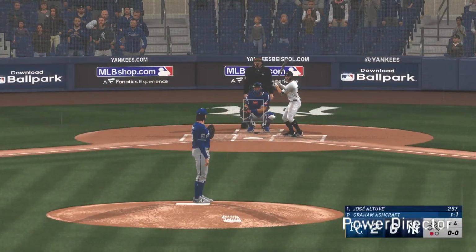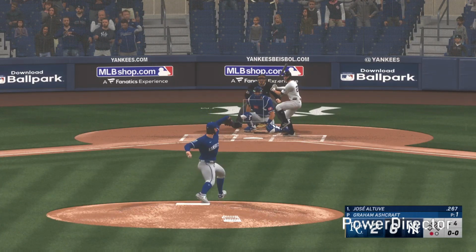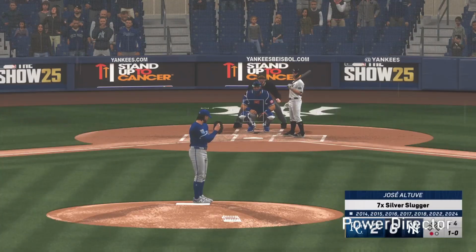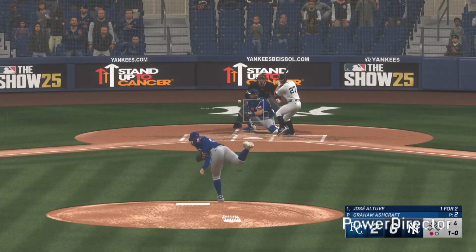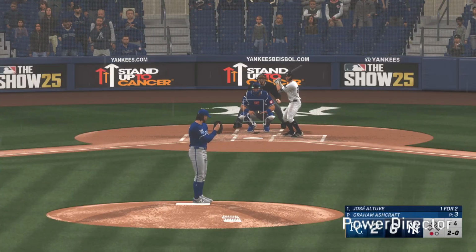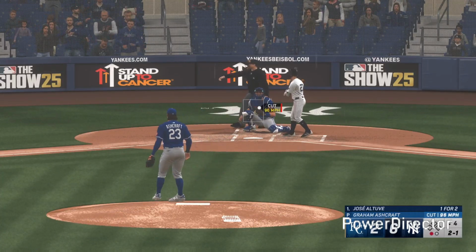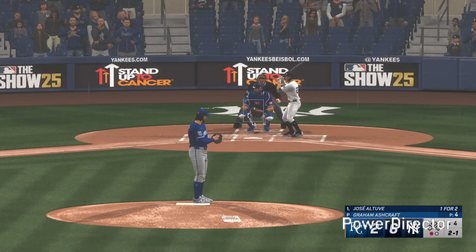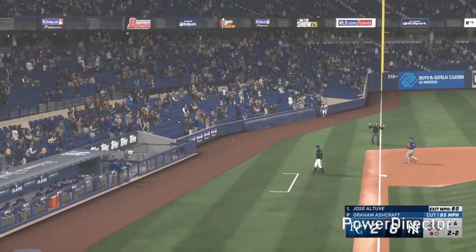It looks like someone added a little yoga to their daily routine, if you ask me. So the lineup flips over. Now, Jose Altuve. And that misses. And that's ball 1. Outside. Right through there for a strike. And there's a foul ball.